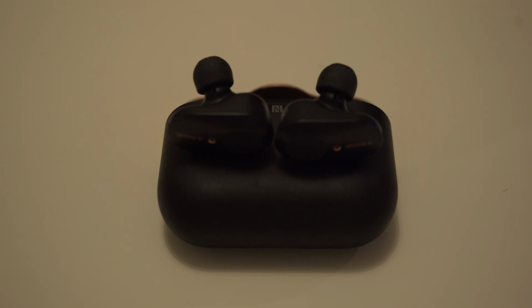So if you're looking for a good solid pair of true wireless headphones to just use for normal use, then these are awesome. If you plan on going to the gym or anything else, I can't really recommend these because there's no waterproofing rating or anything. So I'd be worried about these if you sweat profusely on them and things like that. They're not going to be covered in a warranty.